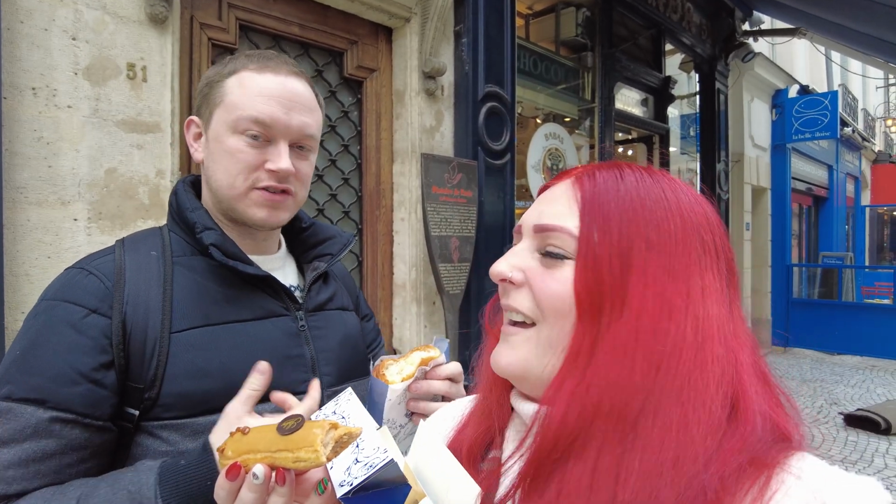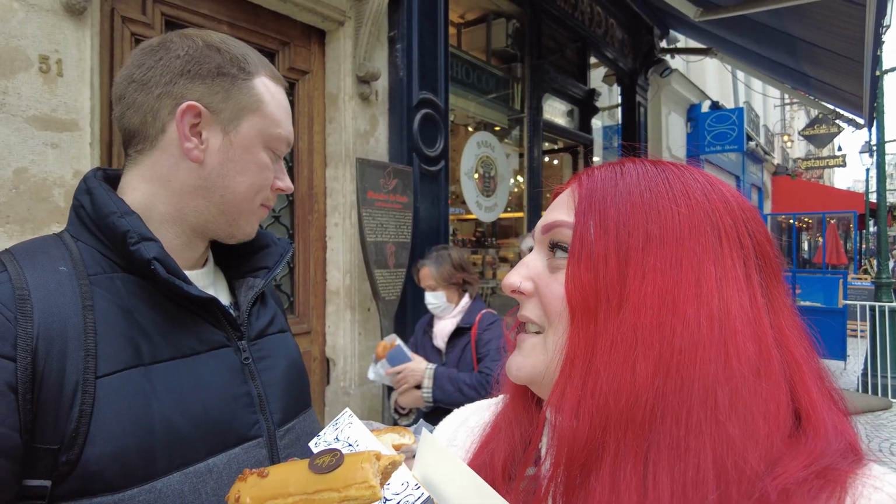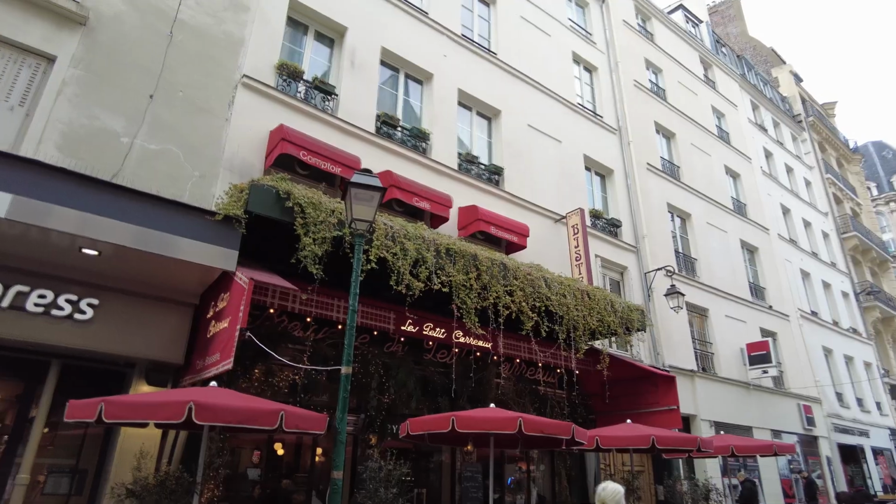So we made sure to find, like, what would you call it, a traditional, old school bakery, because they have a lot of the Paul's bakeries, which are a chain, but we wanted to find an independent one, and this I would say definitely is. It's been here since 1730. It's super cute inside. They've got so much choice, and the patisseries are so good.